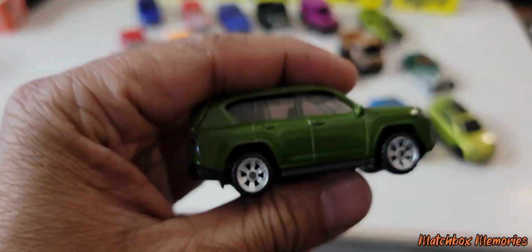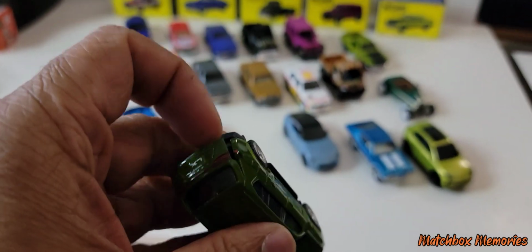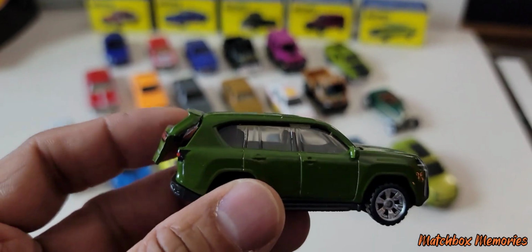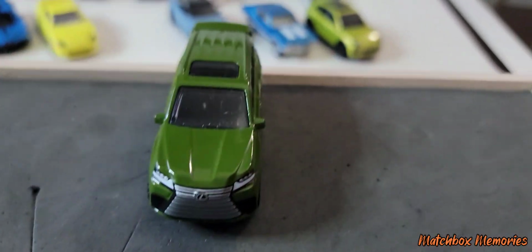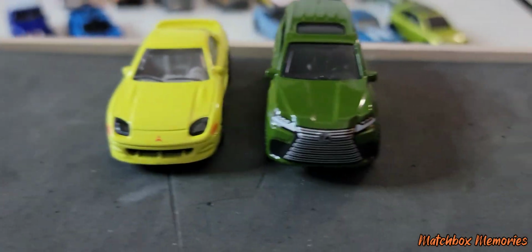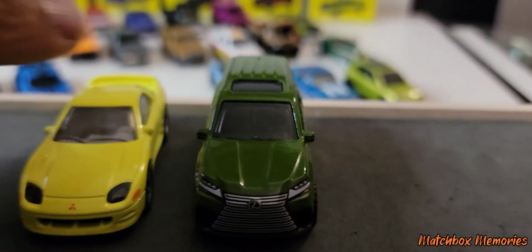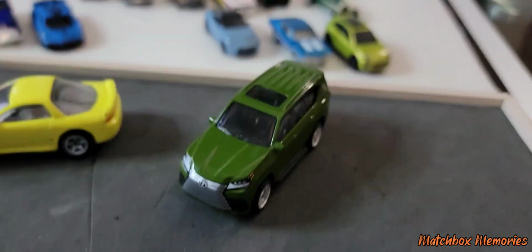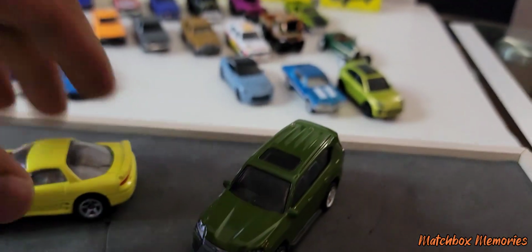This one here is from their moving parts lineup, which is around $5 Canadian. Trunk that doesn't really open the way it should. And I actually like this casting. I just feel like it's a bit too narrow. If you compare it to this Mitsubishi, look at that. It's narrower than the Mitsubishi. I think the height's okay, the length's okay, but just too narrow. Just doesn't look proportionate to me. I feel like it should be a little bit wider. But still, I like the casting.